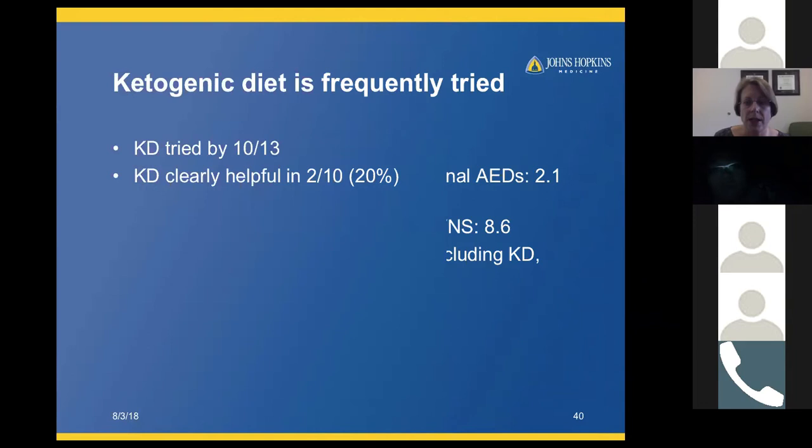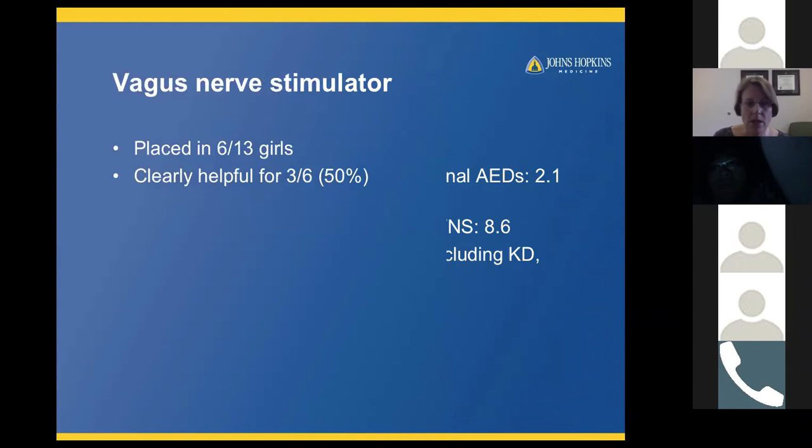The vagus nerve stimulator: 6 of the 13 girls had had one implanted, and it was clearly helpful for half of them. That really goes along with what we think about the vagus nerve stimulator. The idea is that with the VNS, about half of the people will have a 50% reduction in their seizures. So it's in keeping with what we expect in terms of the effectiveness of the VNS. It's not exceptional improvement, but not resistant to the VNS. So certainly with the VNS you have at least a 50% chance of a 50% reduction in seizures. So definitely an option.